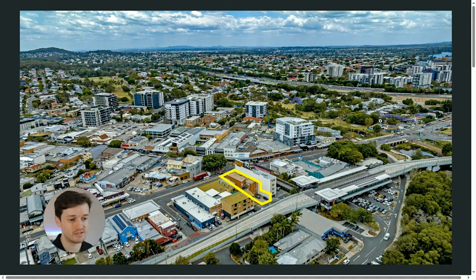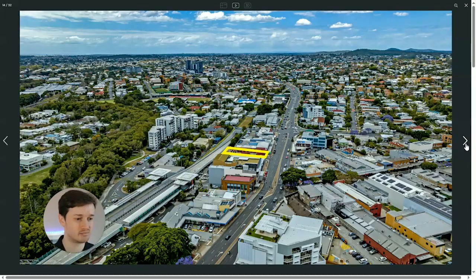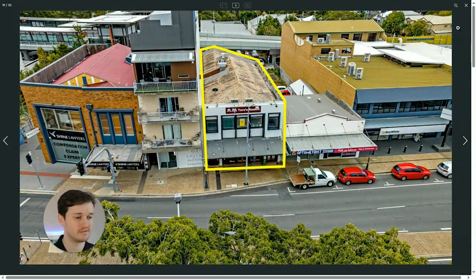And there doesn't look like there's too much supply of commercial buildings in the area, which can be a positive thing. We don't want to be oversupplied of commercial property in the area. And it's not far from the Brisbane CBD, which is just over here. Because it's close to a train station, it wouldn't be too hard to get the office space tenanted, because people can walk from the train station. There's parking in the area, and a lot of apartment buildings, so there's going to be people living close by as well. So it shouldn't be too hard to get the office space tenanted. As you can see, there's a car park out the back as well, and street parking.